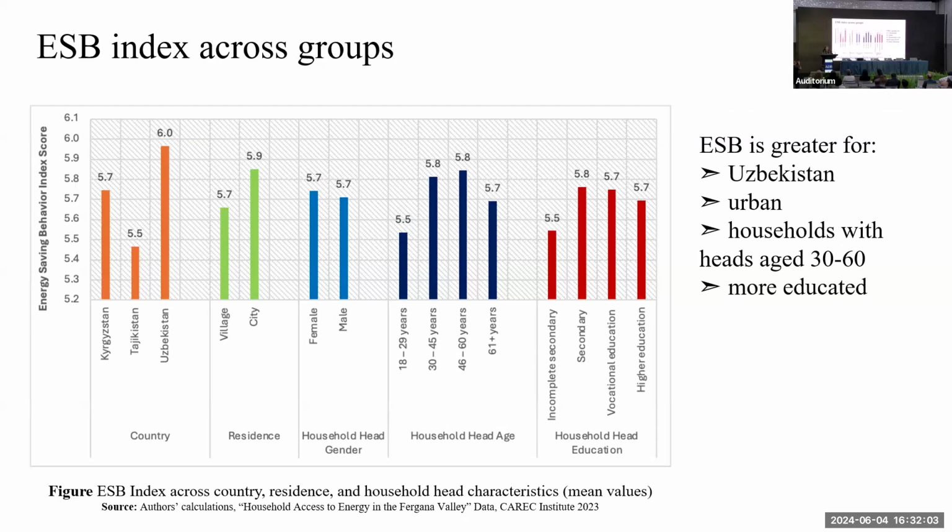You can see this energy saving behavior index varies across countries. As I said, let's not think that all Central Asian countries are the same, right? Even parts closely located geographically next to each other are still different. The index in Uzbekistan is much higher and a lot lower in Tajikistan. Also, the index is much higher in cities. There is no difference between male and female, both the same value. There are some differences across age and also income, of course.